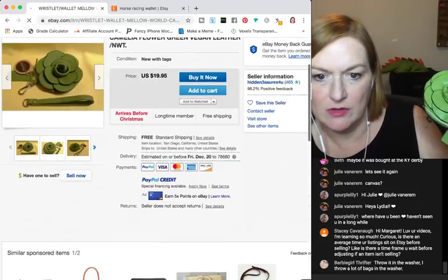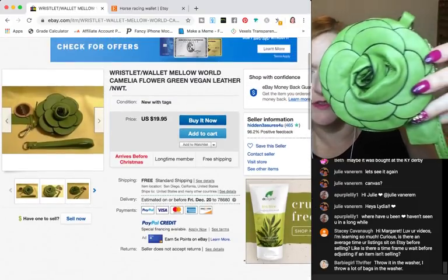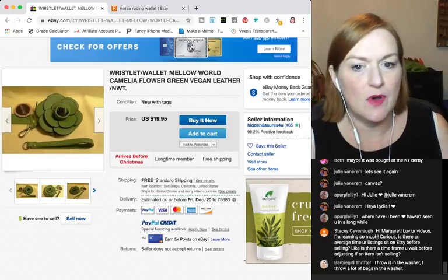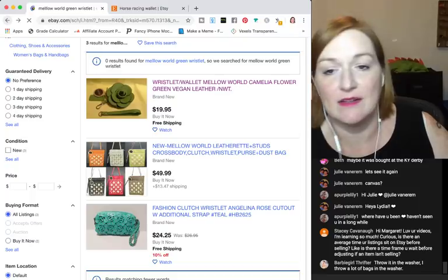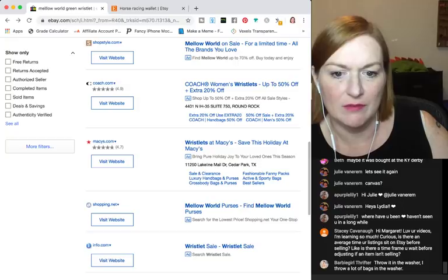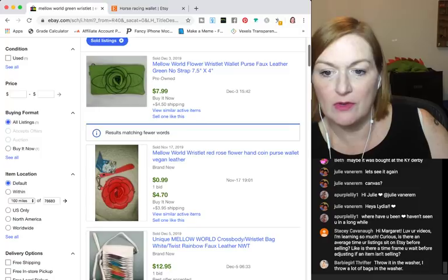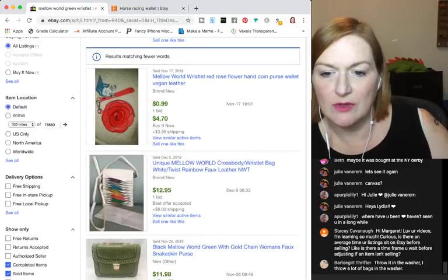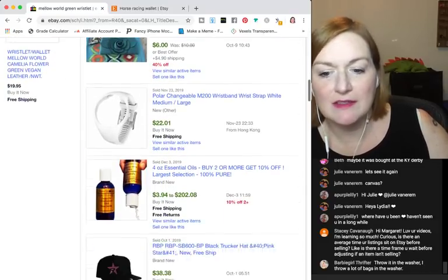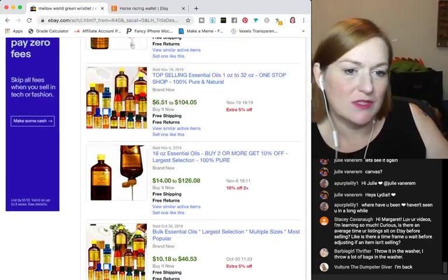Does it say Mellow World? I can't see what that says. Yeah, Mellow World. Okay, so somebody's selling this for $20. That's good. Throw it in the wash. Well, it's got this, I doubt it's really leather, fake leather stuff. So that would be my worry that it would mess that up. I don't know. What do I have to lose? There's another Mellow World faux leather. There's one that's sold. I don't do auctions. $6.99. So maybe I'll put 10 bucks, 15 bucks on it. It's cute. It's green. So we'll see.